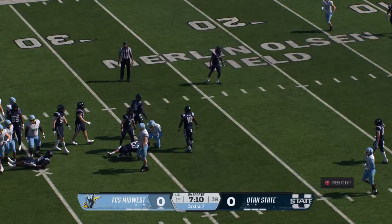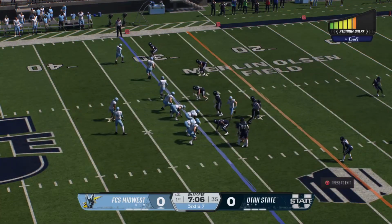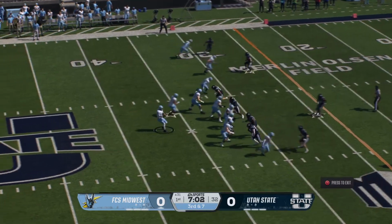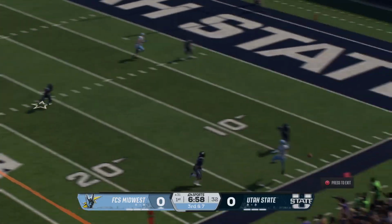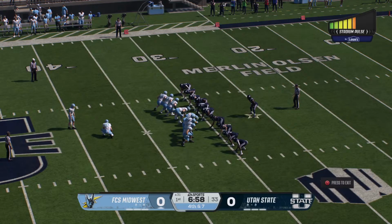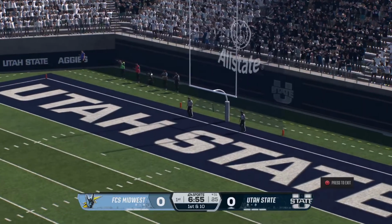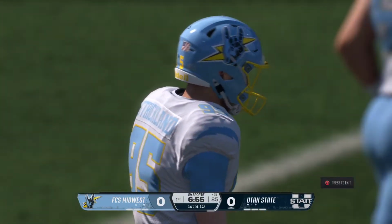Great start on this first drive. They stop him almost immediately. Short gain there, and still a little ground to cover to pick up the first. On third down, he drops to throw. Slings it downfield. And they can't make the connection on third down. It's wise not to be too greedy, and they'll go ahead and send out the field goal unit. And the try is no good. After the miss, no change in the score.